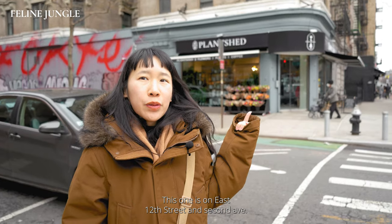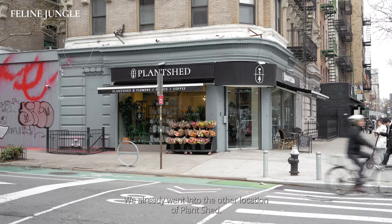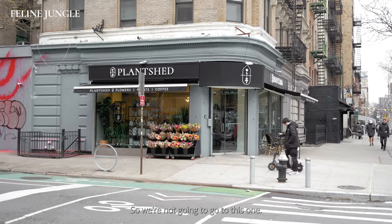For a plant shed, this one is on East 12th Street and 2nd Ave. We already went to the other location of plant shed, so we're not gonna go to this one.